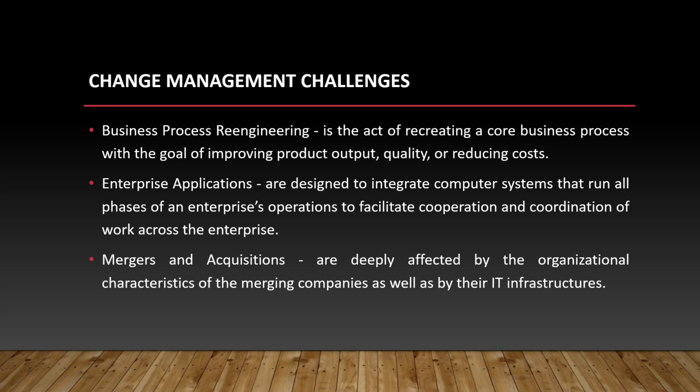The following are the change management challenges. So one is business process reengineering. It is the act of recreating a core business process with the goal of improving product output, quality, or reducing cost. Typically, it involves the analysis of company workflows, finding processes that are subpar or inefficient, and figuring out ways to get rid of them or change them.